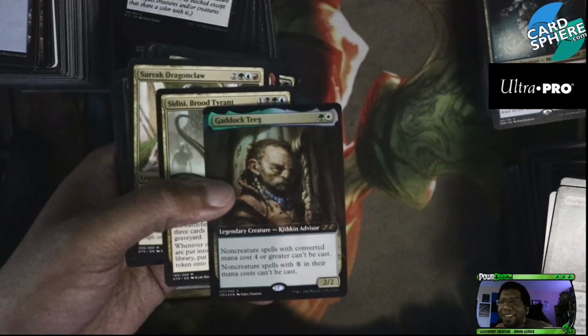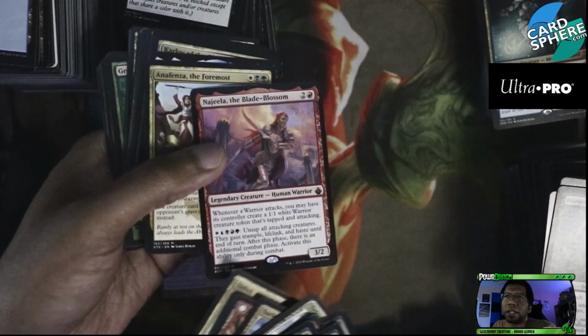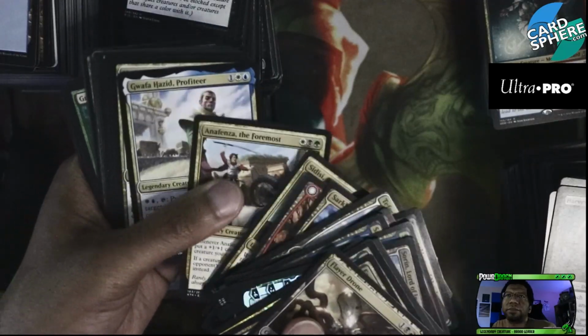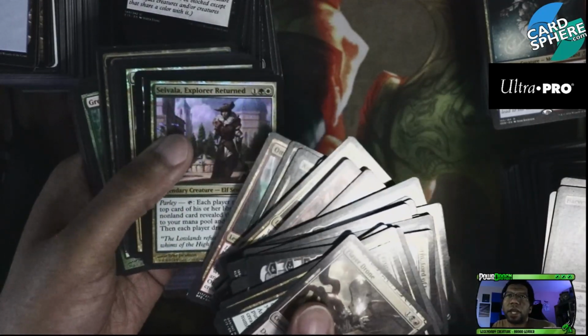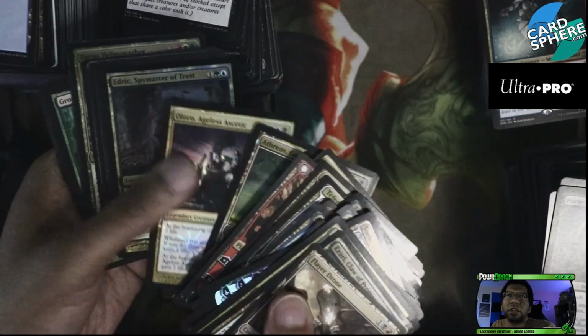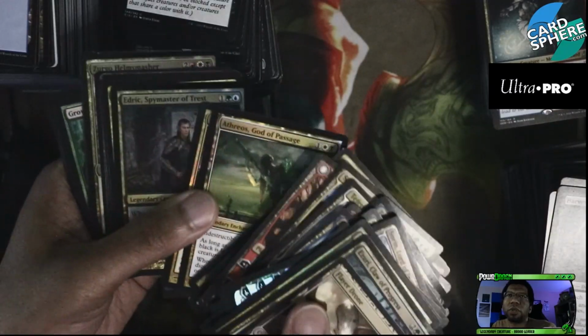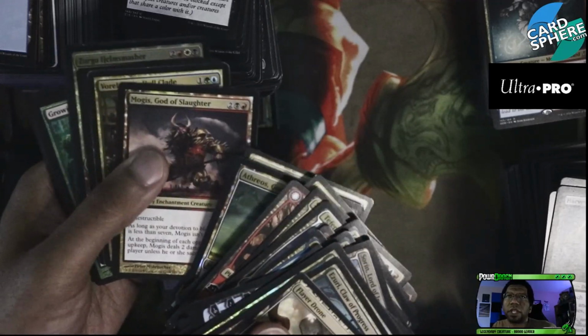I don't know. And I'm not really one that's big on foils. Original Najeela. But, you know, in cases like this, there's another Omnath and Selvala. Old Athreos. Yeah, the old gods out of those sets are actually worth a pretty good chunk, too. You may want to look those up. Zacama, another one that goes for some change now. Mogis.